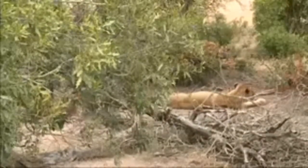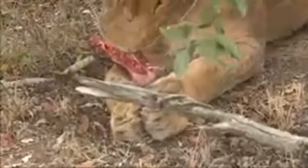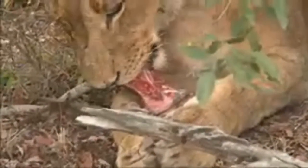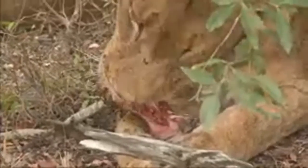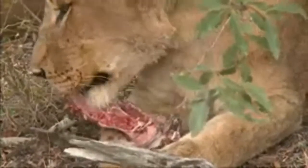So, now what I suspected was from the back of the skull, which this lioness is now eating, looks like that's the axial vertebra and the cervical vertebra. The vertebra that attaches to the back of the skull. Looks like it could be C2 and 3.